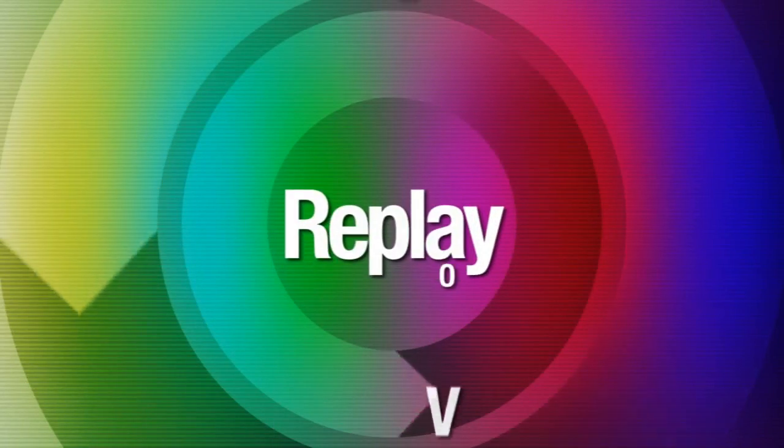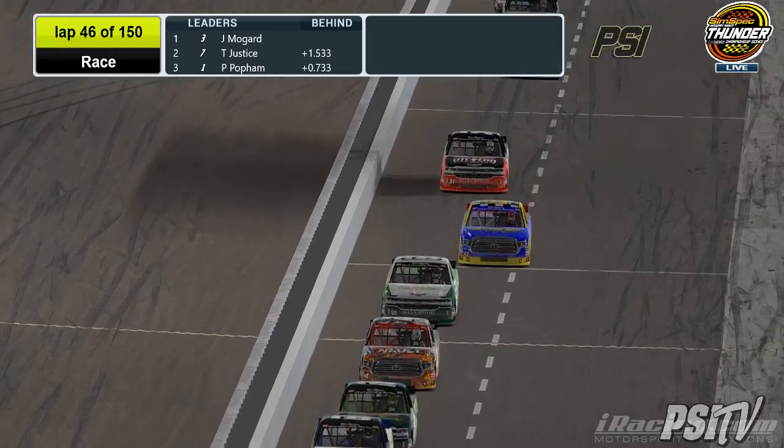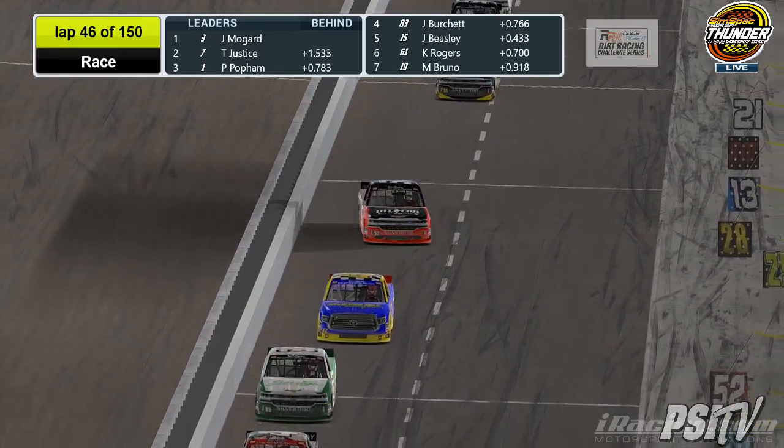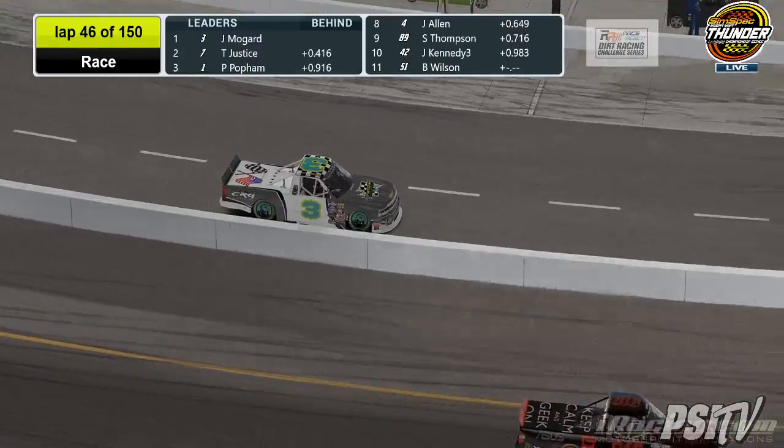A lot of people opting to take a trip down pit lane. Yeah, you can see this line of trucks coming down the pit lane, led by Jared Mogard. He'll have the last pit stall as he was the pole sitter.